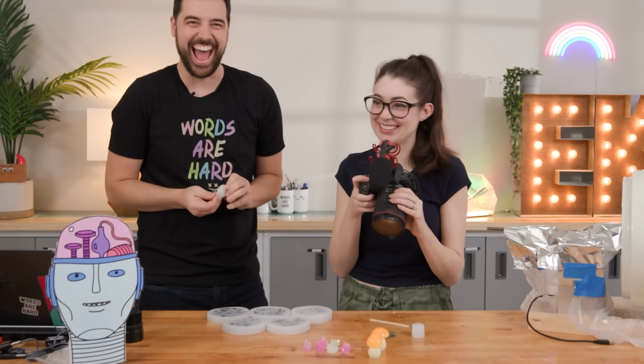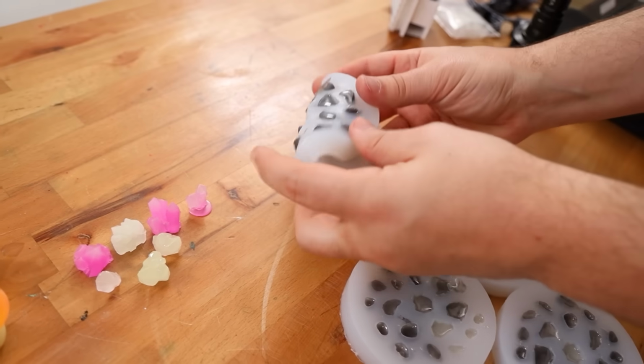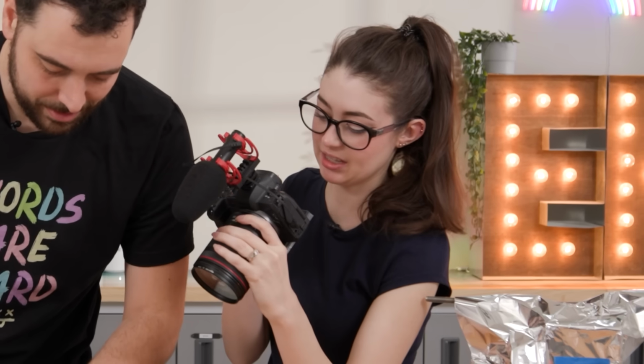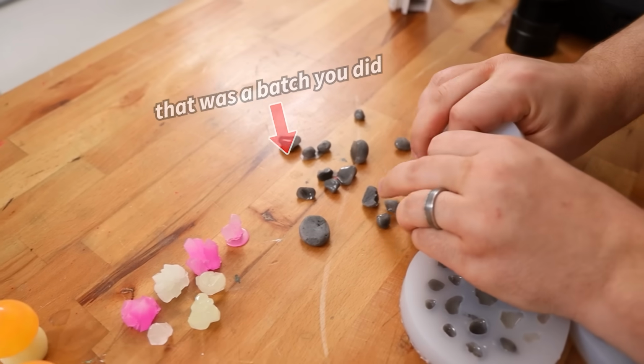Okay. Let's pop out some pebbles. It'd be great if I could just like, oh my gosh, do it. Yes, does it work? Hey, they're gray. That's perfect. I wanted white with streaks of gray, but that was a batch you did.